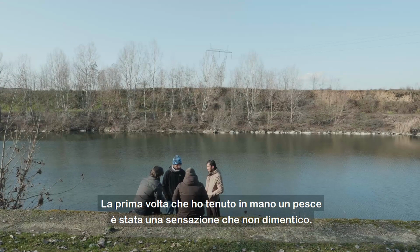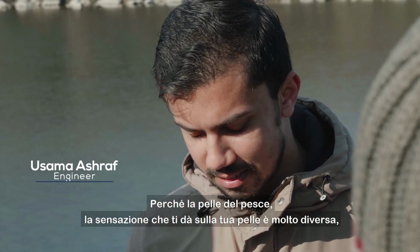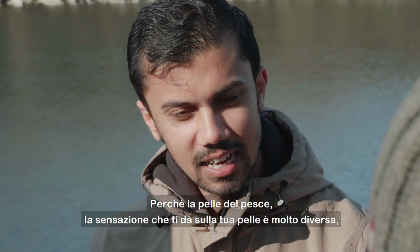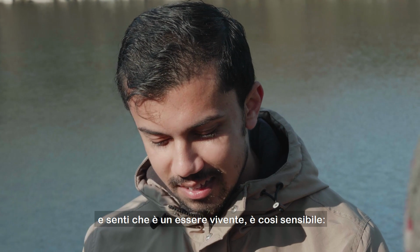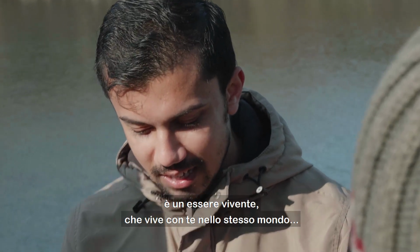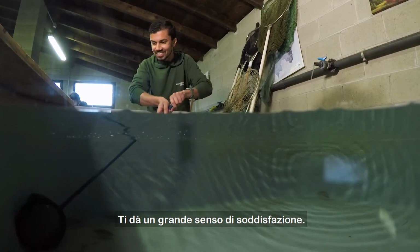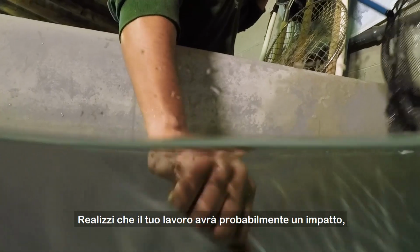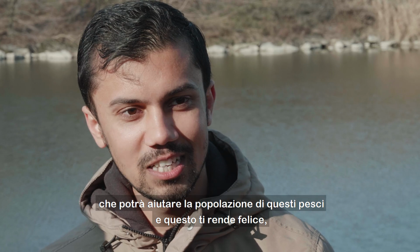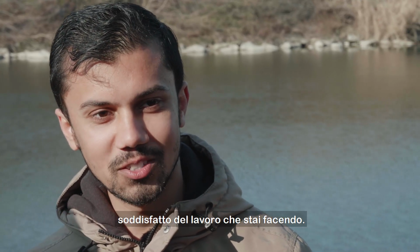The first time I held a fish in my hand, it was a feeling that I won't forget, because the skin of the fish, the feeling that it gives you on your skin, is very different, and you feel that this living creature is so sensitive, a living being that lives with you in the same world. That gives you a feeling of satisfaction, you realize your work would probably have an impact that could save the population of these fishes, and that makes you happy in a way and also feel satisfied with the work that you're doing.